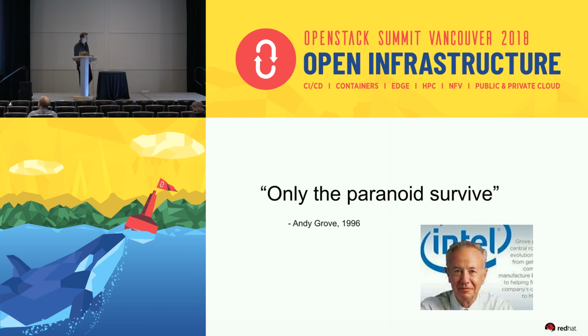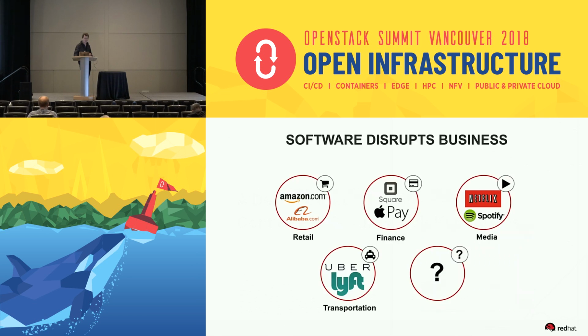First off, Andy Grove talked about how only the paranoid survive back in the 90s. And this isn't about security, but it's about strategic inflection points. It's when a company is surrounded by disruption and change, and they need to make a decision. Do they stay the course and potentially get passed by the disruptors, or do they pivot and change course and potentially thrive? And there are many companies who are having to make this decision right now across all sorts of industries, such as retail, finance, media, and transportation.